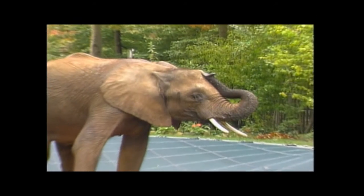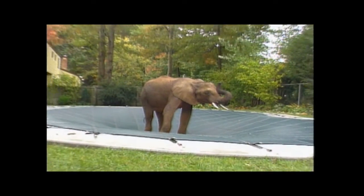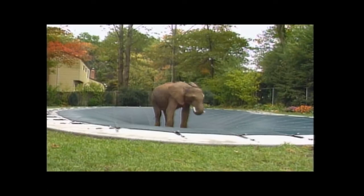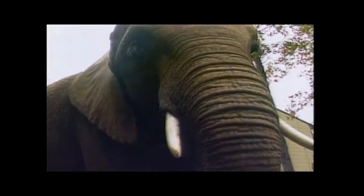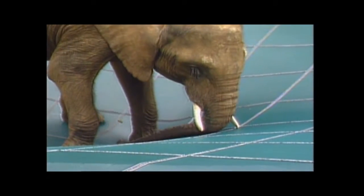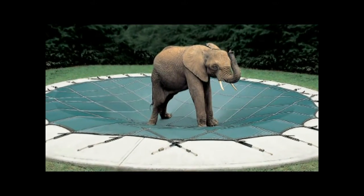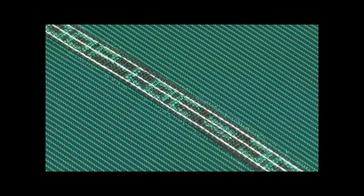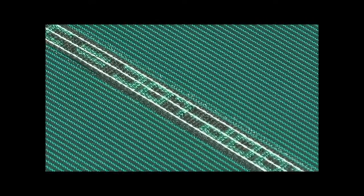Here I am in my starring role. You look so young. I was, but I was on a mission to prove that Loop-Loc is the safest, strongest pool cover ever made. I did all my own stunts, you know. Check this out. I ad-libbed that move with the tusks. It's a method-acting thing. Weren't you afraid? Not at all, Tracy, because I knew that no other company in the world builds pool covers like Loop-Loc does.